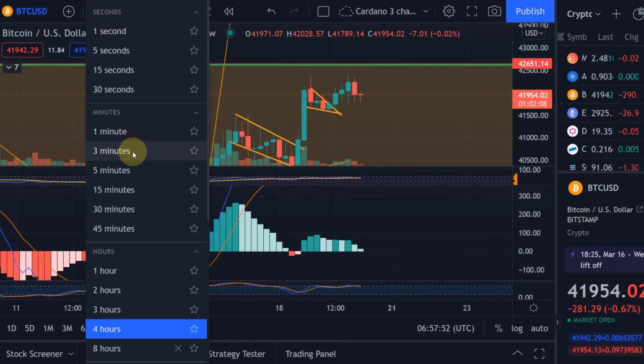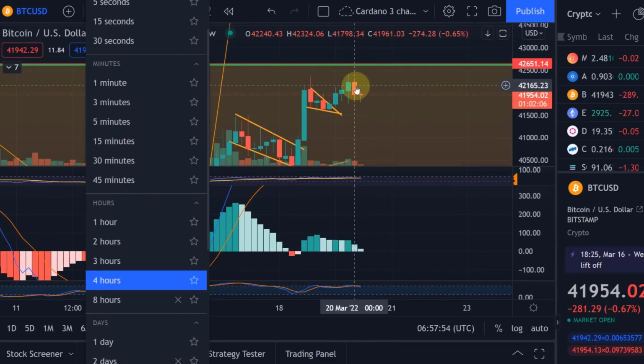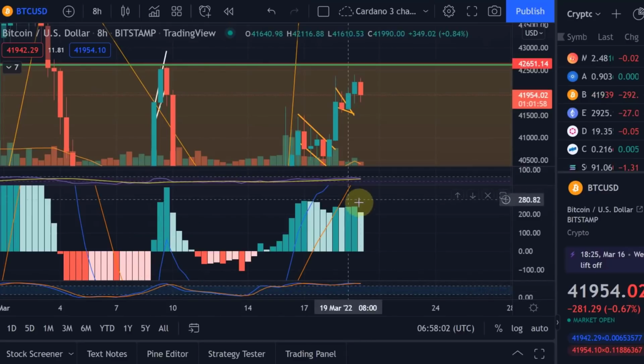So I would rather say that Bitcoin is not able to push much higher here. The volume didn't come in, yeah. And that's what I told you in the last video. If you don't see the volume come in, there is a risk that all of this is just a fake out.